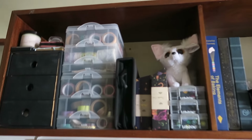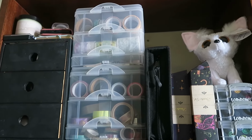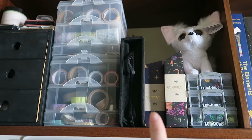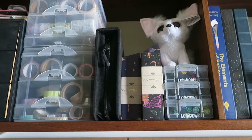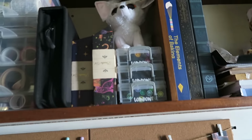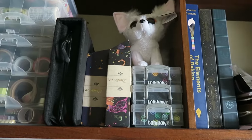So up here I have a whole bunch of washi tapes, stamps, new pens that I got, more washi tapes. I keep my Tombows up there. They were here, but every time I filmed I had to move them, so I've just stored them there for now. We'll see if that works. I don't reach for them as often as I used to, so we'll see.